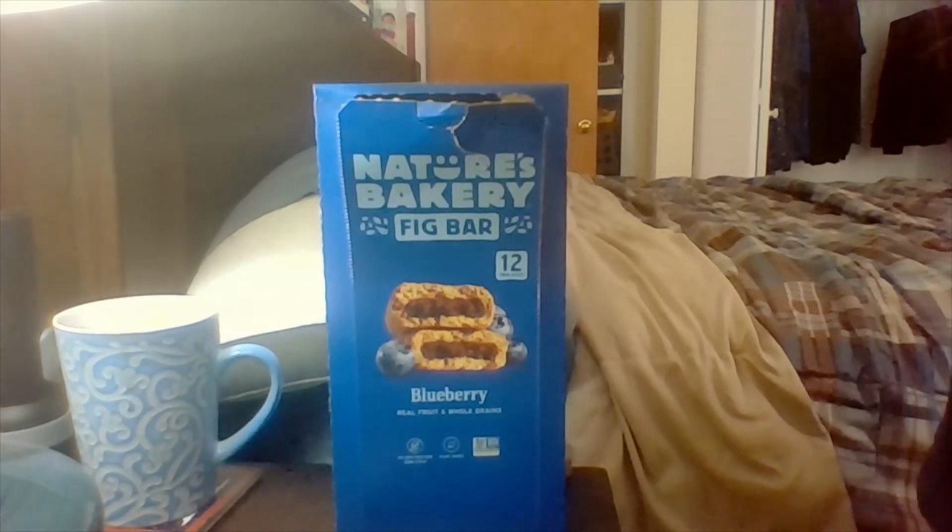This is Nature's Bakery Fig Bar Blueberry, real fruit and whole grains. Last of my Amazon pantry purchases.